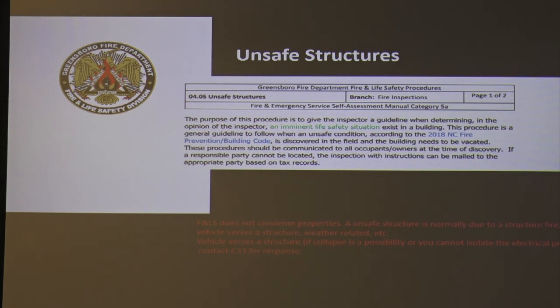But I know in Station 52's territory, they have some apartments that are very shady. And they have a lot of electrical issues that have created small fires within utility closets and all that kind of stuff. And it just is truly unsafe for the occupants.